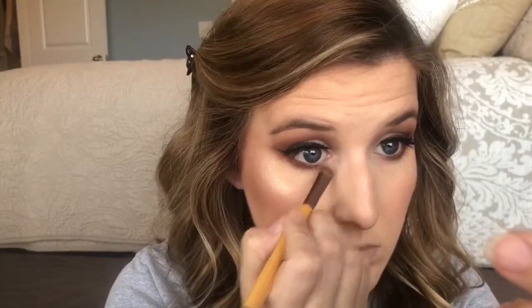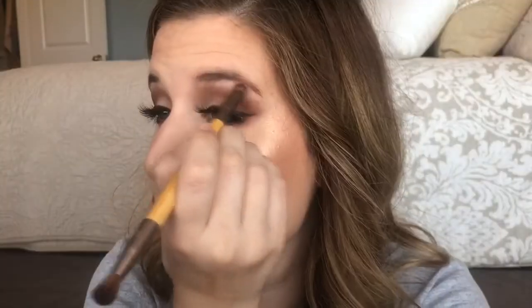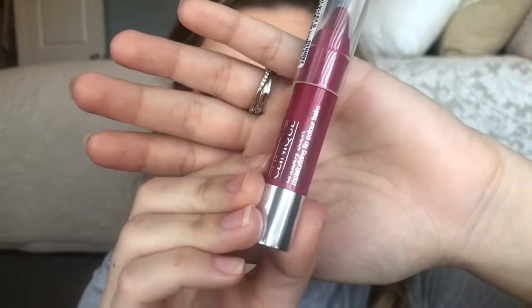Here I'm taking the same white shadow that we put on our lids. I'm using that in my inner corner, and I'm gonna highlight my brow bone. And then taking the Clinique Chubby Stick Lip Color Balm in the shade Plushiest Punch, I'm gonna apply that to my lips, and then I'm gonna go over it with the Clinique Lipstick in the shade Nude Pop.